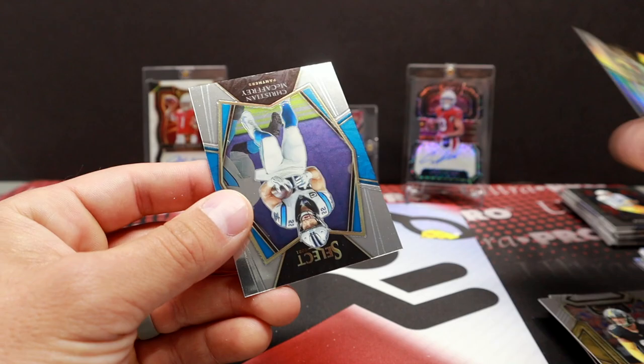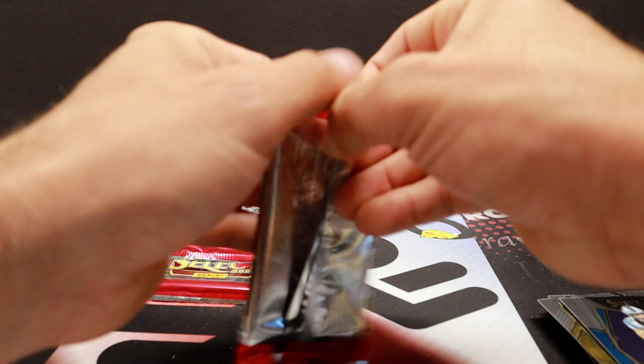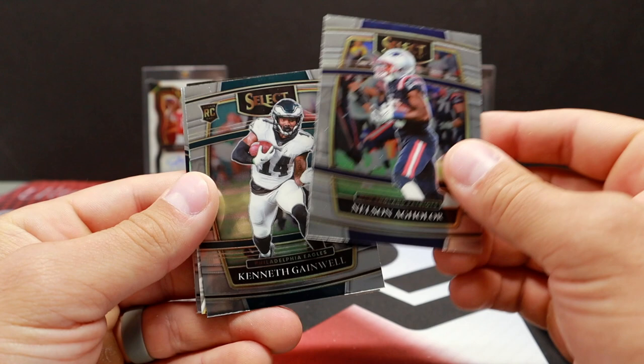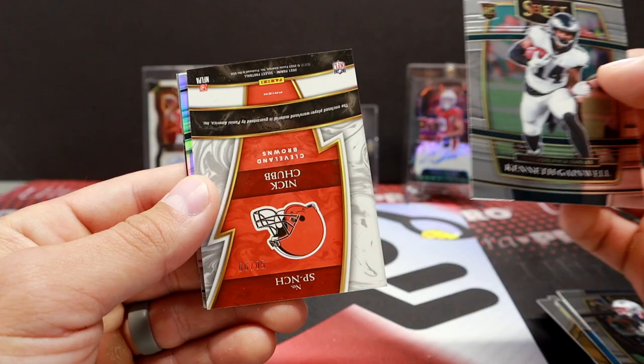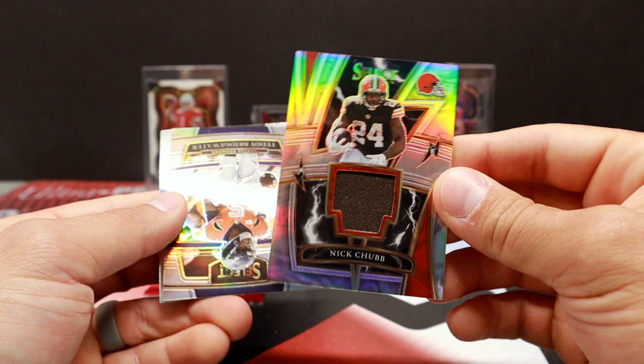Terrace Marshall Jr., silver, and Christian McCaffrey. Heck yeah. Get that Lance taken care of as soon as the video's done as far as protection goes. Y'all know how I roll. Kenneth Gainwell. Don't want to spend too much time here. And I don't think it's going to be numbered, is it? Oh, yeah, right on the top there. Nick Chubb out of 99. Nick Chubb. It's going to be our jersey card in the box.